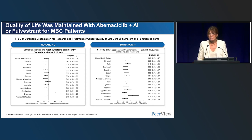We already discussed the relevance of quality of life in the context of adjuvant setting. Again, extremely important, as mentioned also in the metastatic setting, for its relevance in contributing to the magnitude of clinical benefit score. And you can see, when looking at all the symptoms, with the exception of diarrhea, and we already discussed diarrhea, we see no substantial difference between the combination and the hormonal single agent.